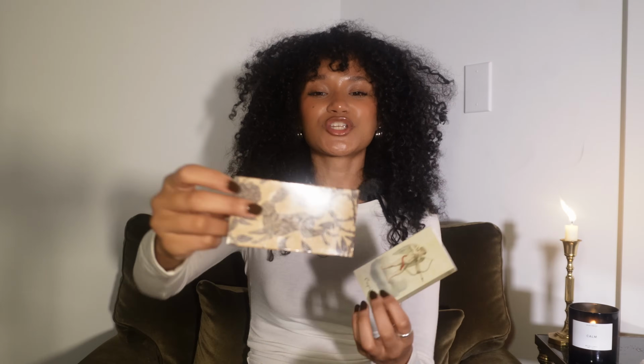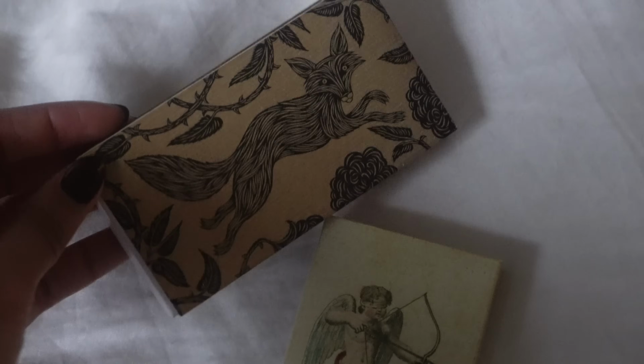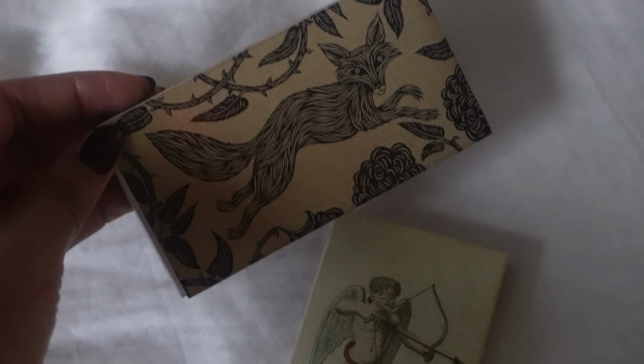So this first one is just a little Matchbox with a little bunny rabbit on it. It also has a fox on the other side, but I bought it for the bunny rabbit. I don't know why I'm calling it that. It kind of looks like a hare. It's not one of those cute little bunnies. So I keep this one in my living room on the side table.